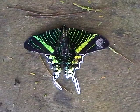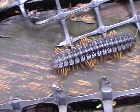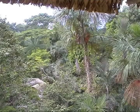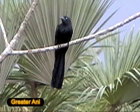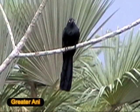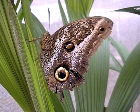A Urania moth. He's a nice little beast. A view from the observation tower. This is the butterfly farm, Sasha Lodge. Owl's eye butterfly.